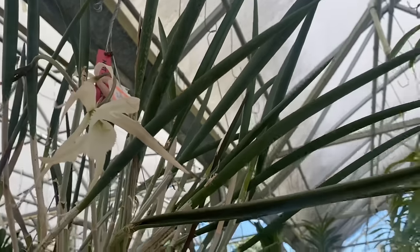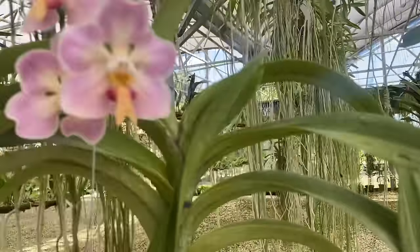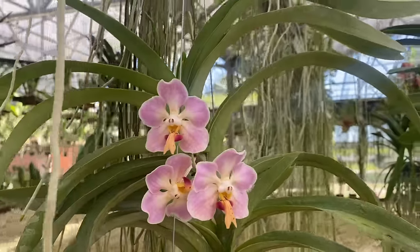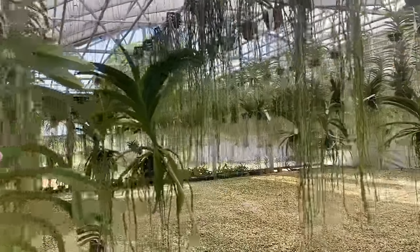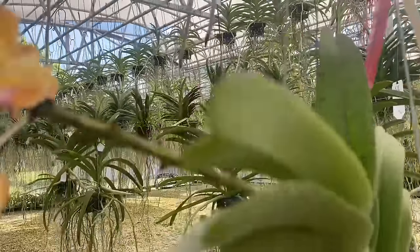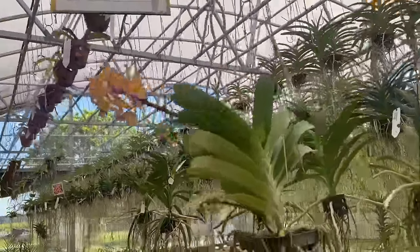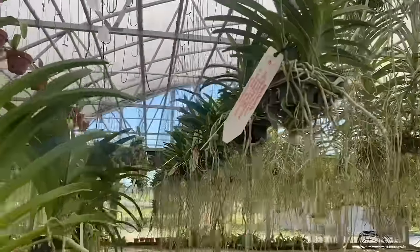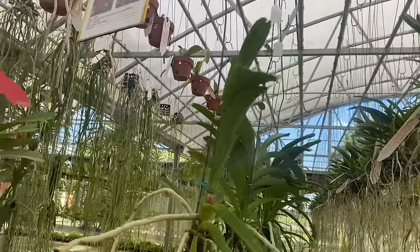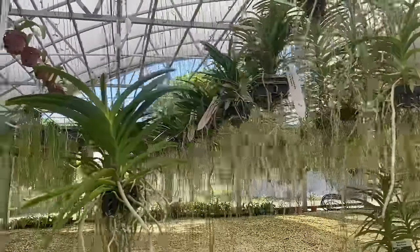Oh my gosh. That one smells like paint. It smells like paint out of a paint can. Oh, how pretty. Oh, a lucernary. $30. That's a good price. Good price.